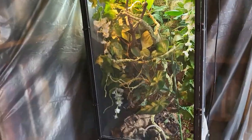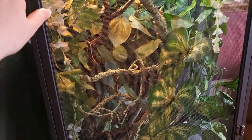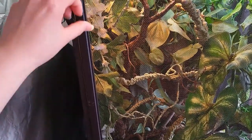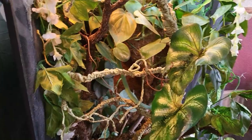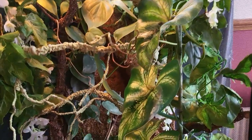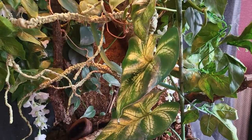So anyway, let's take a look at the enclosure. Negi is doing great, by the way. You'll notice that I flip between saying he and she. It's because I honestly don't know their gender. If anyone wants to give me any advice on sexing rough green snakes, I am all ears.